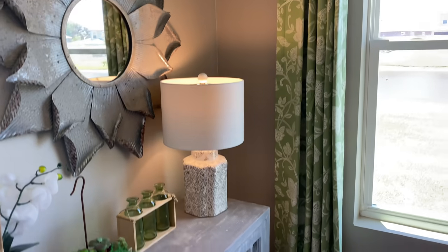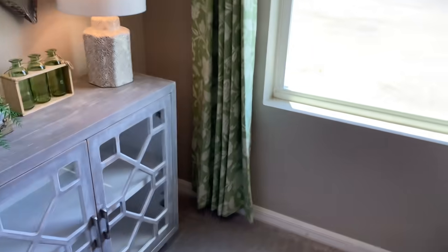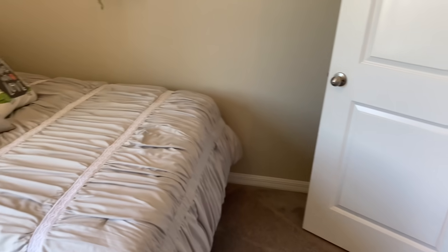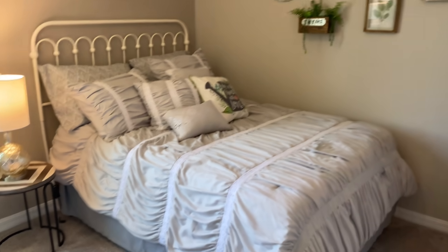Actually a nice size. The closet is longer than the other one in the 3-bedroom, but it still isn't huge. Got the little, I don't know what kind of stand that is, but okay, it's cute. It's like a little dresser. They're trying to make it like the bed fits in here. This is like a full size bed. It's not a queen, it's a full size bed.